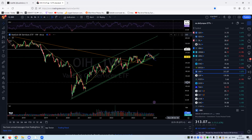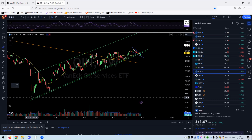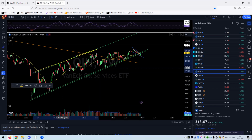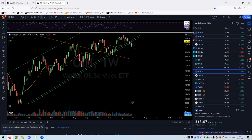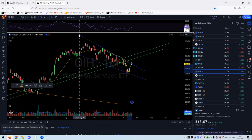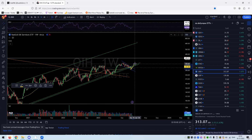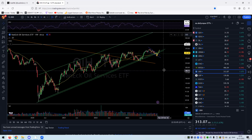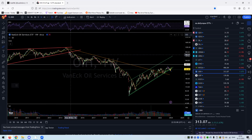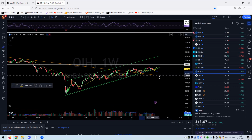OIH, a lot of damage has been done to the OIH, so this is the VanEck Oil Services, losing that green lower side of that parallel channel here. You can see it's lost there. So what is happening now is definitely some sort of breakdown here, and we're still in this blue kind of wedge here. So ideally, we want to get back above and then get back into and above the green long-term uptrend. Then this is a false breakdown, and we are going way higher for OIH. You can see here the long-term stuff, that golden trend line was broken, and definitely that is what we want to keep. The major retesting was done there and there, actually 3 times.